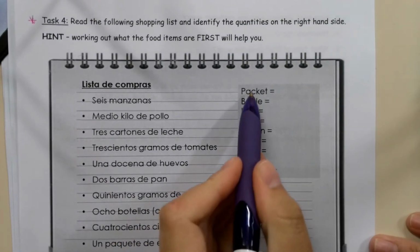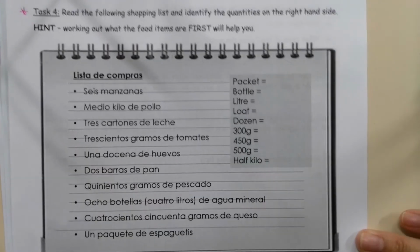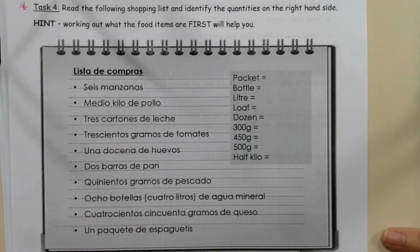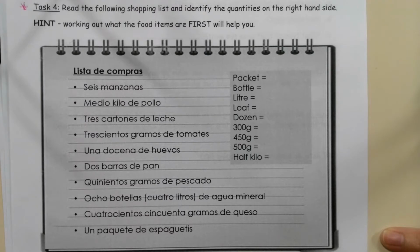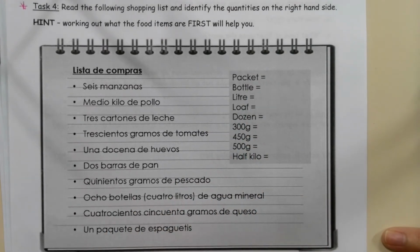So I wanted you to find out what the words are in Spanish for these quantities using what we've got on the left hand side. So I've put a hint here saying working out what the food items are first will help you. The reason for that is it will help you narrow down the vocab. So you wouldn't have a loaf of eggs or a dozen milk, would you? Or I don't know, half a kilo of bread. You don't buy bread by weight, you don't buy eggs by loaf, etc. So the quantities are related to the food specifically.